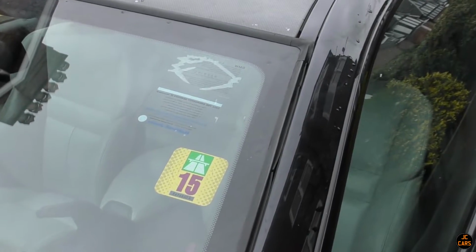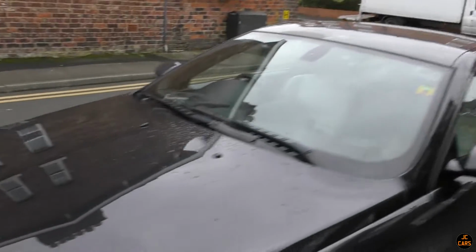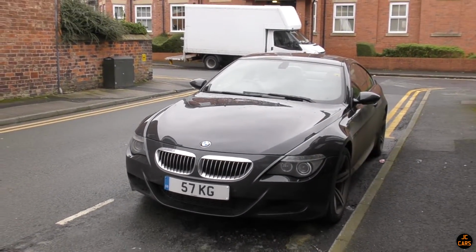This one has also been to Switzerland, as I've been told by Jamie, by them stickers there. But yeah, I think these look absolutely gorgeous. Cool reg on this one as well.